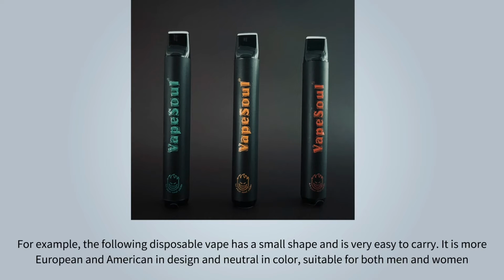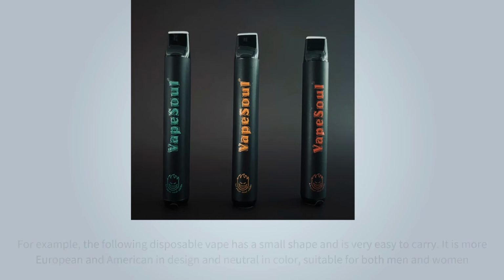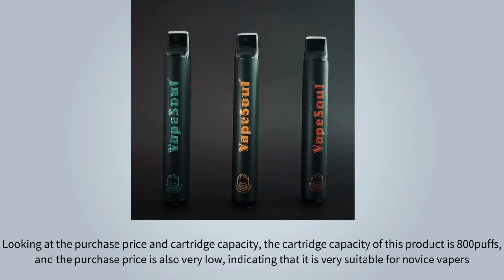For example, the following disposable vape has a small shape and is very easy to carry. It is more European and American in design and neutral in color, suitable for both men and women. Looking at the purchase price and cartridge capacity, the cartridge capacity of this product is 800 puffs, and the purchase price is also very low, indicating that it is very suitable for novice vapers.